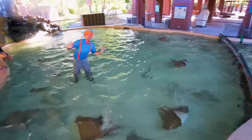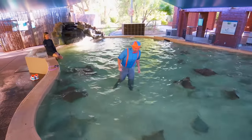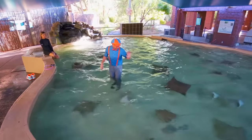Hello, look at all these stingrays. Whoa. All right, bye-bye stingrays.